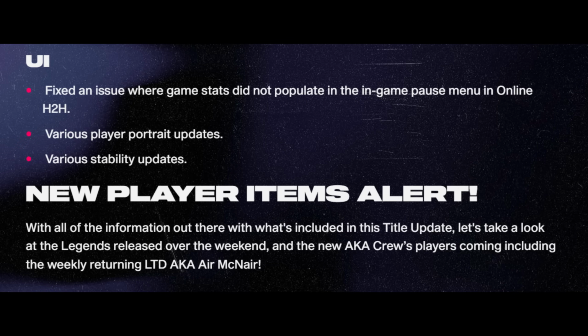From there on, user interface. Various player portrait updates. Various stability upgrades. This tells us nothing. It tells us nothing as far as what they fixed. It is the laziest way to say that you fixed something. I can't believe they continue to do this.